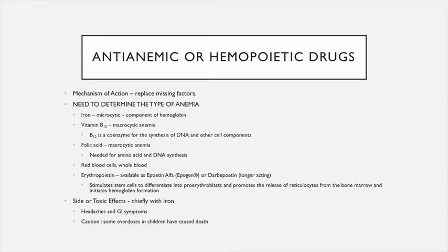This is essentially erythropoietin, and again, remember, erythropoietin's job is to stimulate our stem cells to differentiate ultimately into red blood cells. So they differentiate first into pro-erythroblasts, which then promote the release of reticulocytes, which are immature red blood cells, from the bone marrow, and then ultimately that stimulus will initiate the formation of hemoglobin. So erythropoietin is important, and if somebody has, for example, kidney disease, they're potentially not going to be making or releasing erythropoietin, and in those patients you might need to supplement.